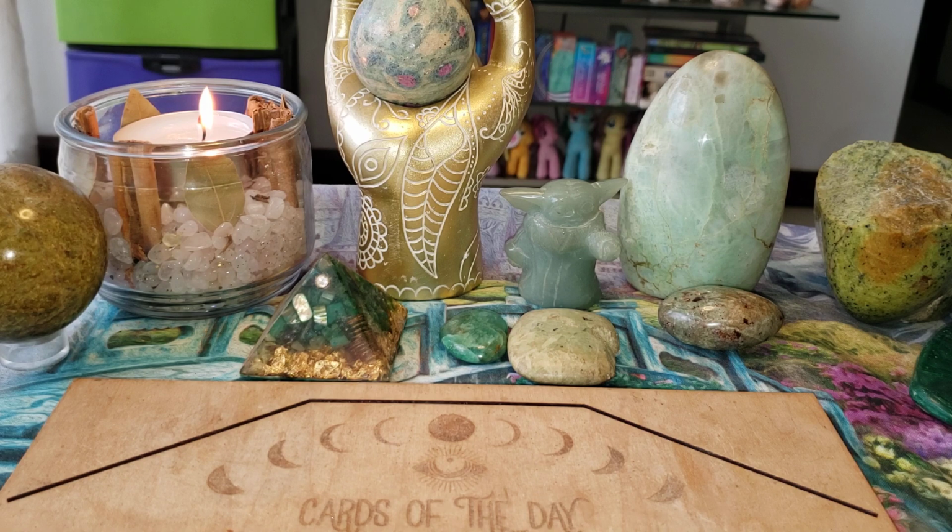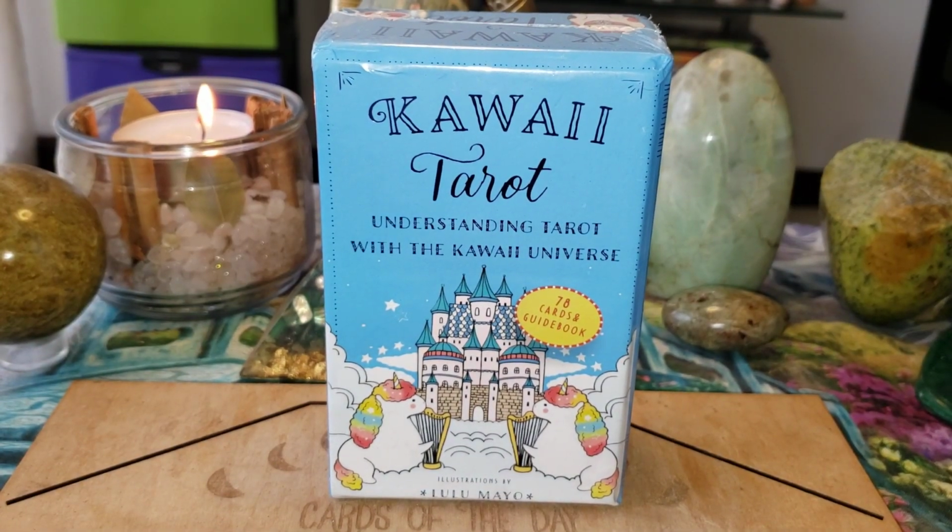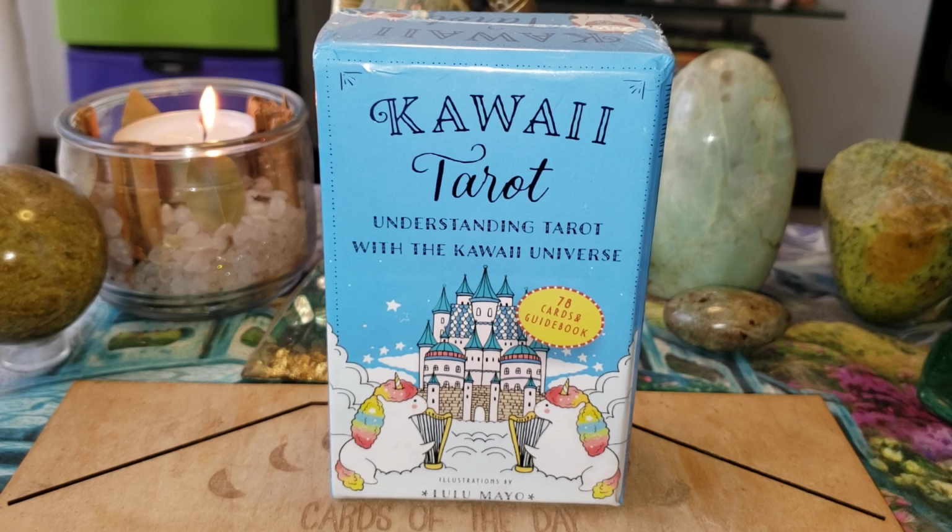So I'm going to get started. I'm going to do the introduction, and then I'm going to show you these cards, because I have been waiting to open this deck since it arrived, okay?